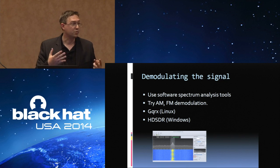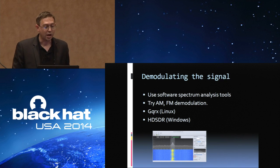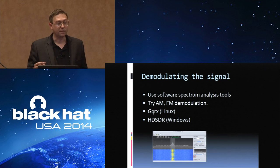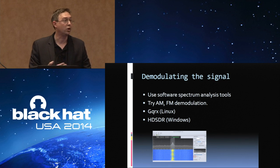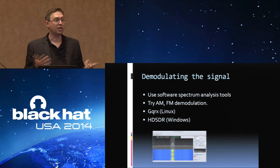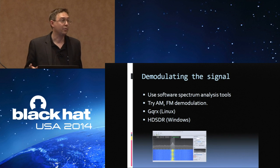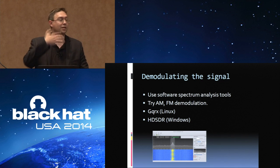You pretty much just run the software, you have your TV tuner software-defined radio in it, and then you select your specific frequency. We know that it's at 40 megahertz. And then we try different demodulation schemes, AM, FM. And what we can find with this particular baby monitor is there's an AM transmission at 40 megahertz that has audio on it. And the transmission is actually being transmitted continuously.